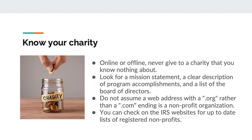Do not assume that a web address that ends with .org, which is common for nonprofits rather than .com, is a nonprofit organization. When it comes to your website ending, you can really claim nearly any ending you like, I think besides .gov probably. So look out for that. Also, you can check the IRS website for up-to-date lists of registered nonprofits and charitable organizations. So you can use that as a tool, a last-ditch effort, if you're still unsure if a charity is legit.